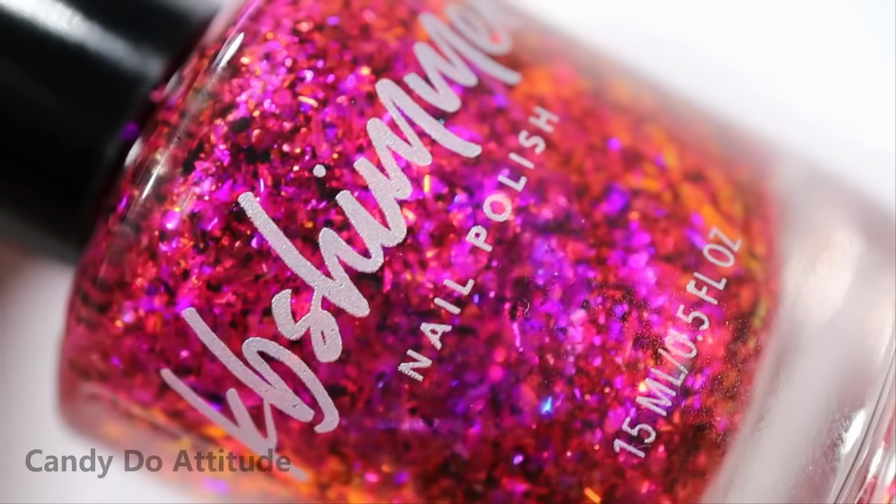We've got an 8-piece collection in a variety of finishes: reflectives, magnetics, magnetic reflectives, flakies, shimmers, everything. In today's video, we're going to live swatch them all and take a look at them in a variety of different lightings. And then we'll finish up with favorites at the end. All right, let's go ahead and take a look at the swatches.